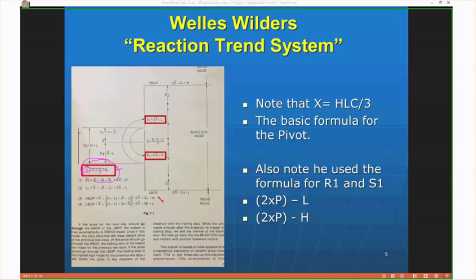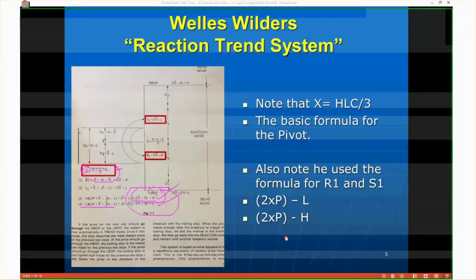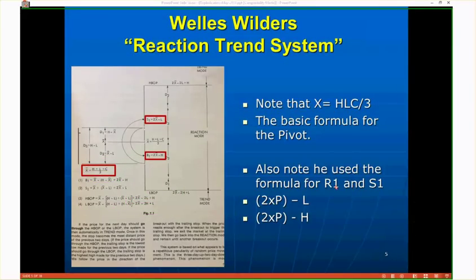You will notice down below that this is the targeting price equation. 2 times the pivot minus the low, add the high back, is how we determine the support and resistance targets for the floor trader's pivots. And he called them something else. So kind of interesting how he used the formula for R1 and S1.